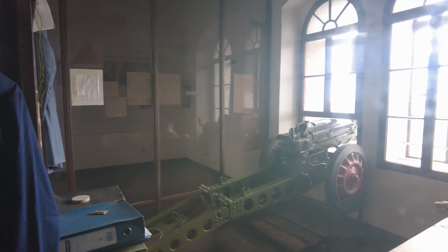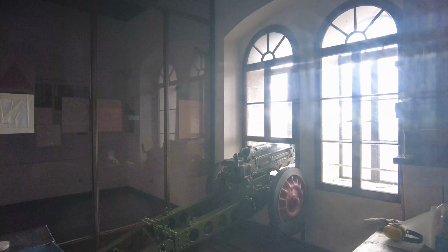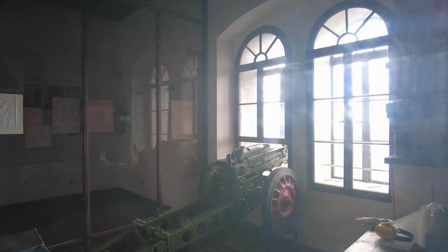So this is the cannon which is still used. Cannonball. There. Saturday and Sunday they shoot it once. Until now? Yeah, until now. Vorsicht.